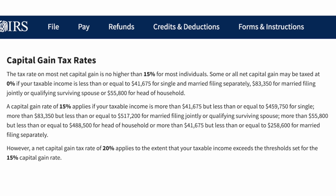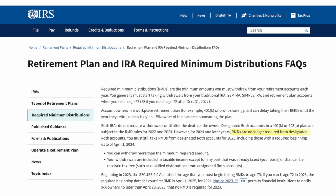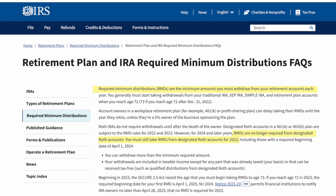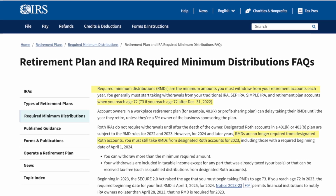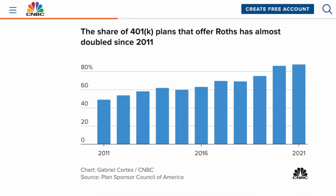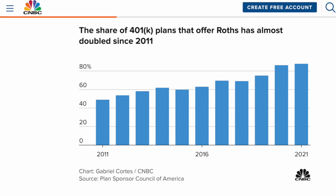And second, there's no minimum distributions, which if you don't know what that is, essentially you turn 72 or 73 and the government starts making you take your money out of your 401k. They don't do that for a Roth 401k. Now there is a slight hiccup here. Not all companies offer Roth 401k options, but the percent of employers that do offer one has doubled since 2011. So it's more prevalent than you might think.